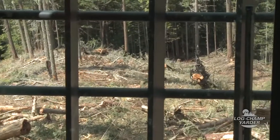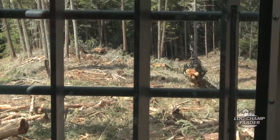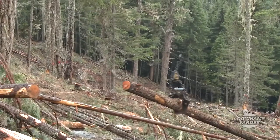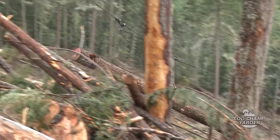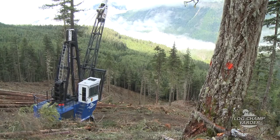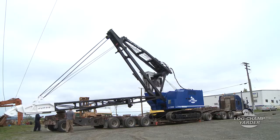It will move more wood per hour than any other machine in its class. It just cycles faster and gets more work done. Secondly, it'll run cheaper than another machine because it burns less fuel and it's easier on line, and it just doesn't cost as much to run.